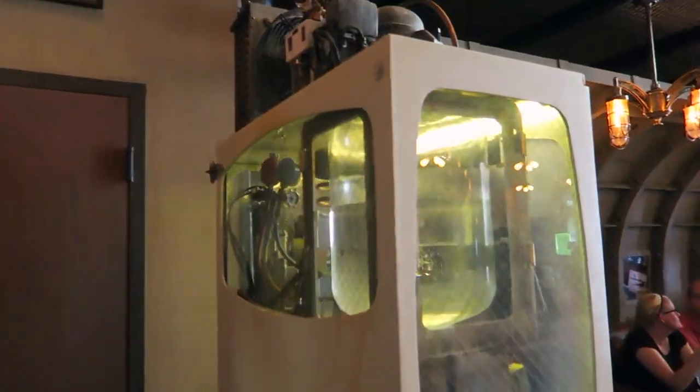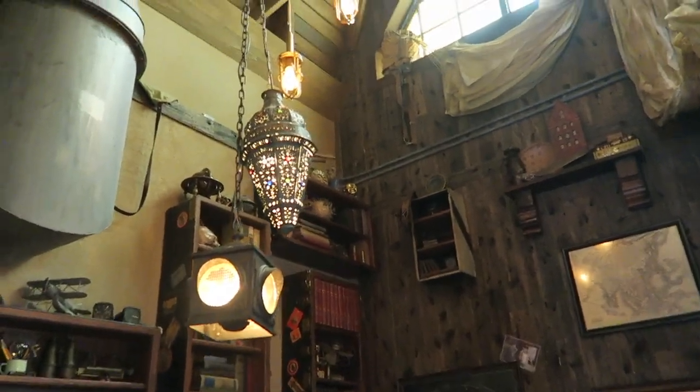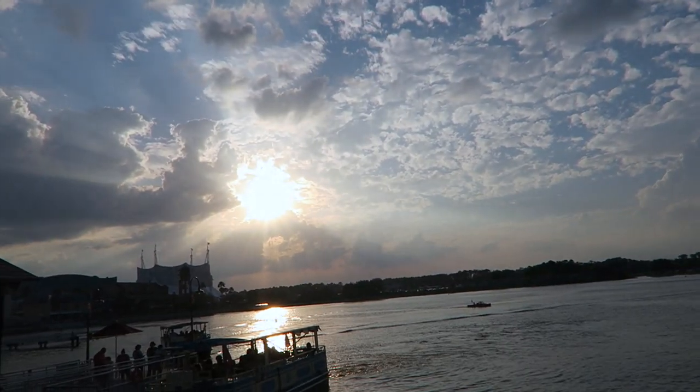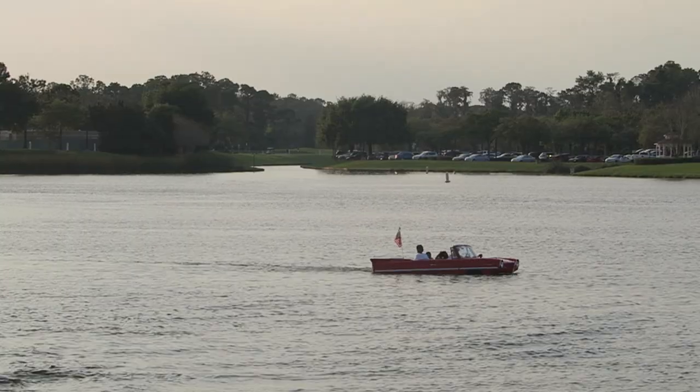And they tie in Disney Springs here with their little ice and water. How would you do this? This is there. Up top in the corner. It's the fertility idol. Watch out for boulders. And heads up, they're no longer taking artifacts as payment. So we're sitting on the patio of Jock Lindsay's. Not a bad view.